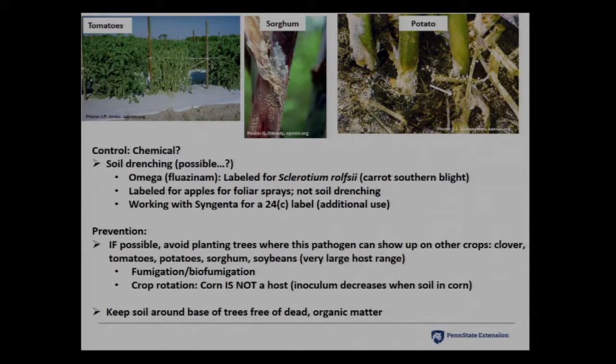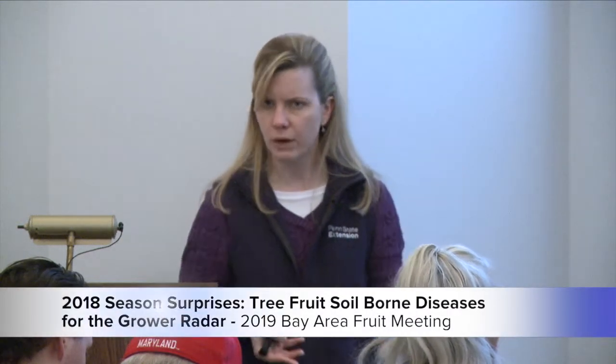Corn is not a host. So rotating in after corn is actually a good thing, because since it's not a host, the population of the pathogen is going to decrease. As a non-host, the pathogen can't really survive, so its numbers are going to drop. So corn would be a good crop to rotate in after you've had an issue, and then put corn in and then put apples in.